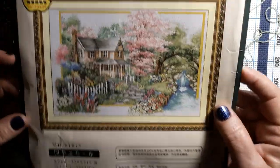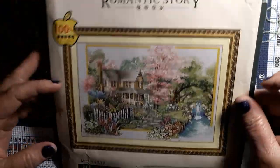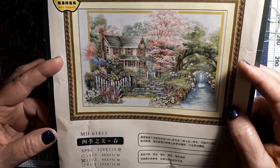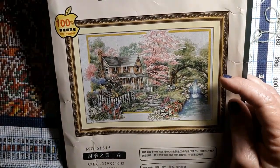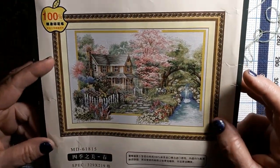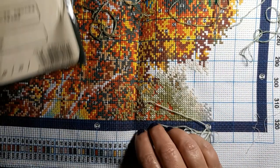Well, today I'm going to be working on the Romantic Story cross stitch kit, and it appears to be a spring summer house that I can't remember. Let's see. Nope, it doesn't say where I got it. I can't remember. I kind of want to say it was Everyday E-Crafts, but I'm not sure on that. But yeah, it is absolutely stunning.